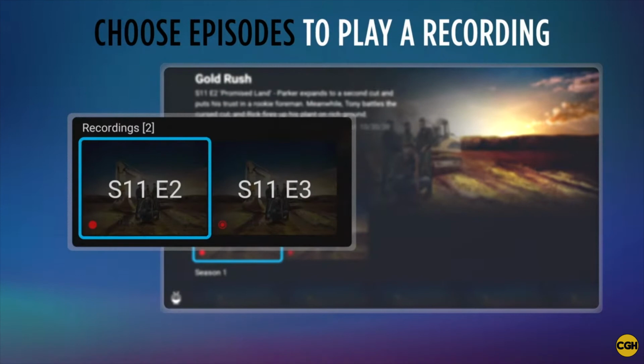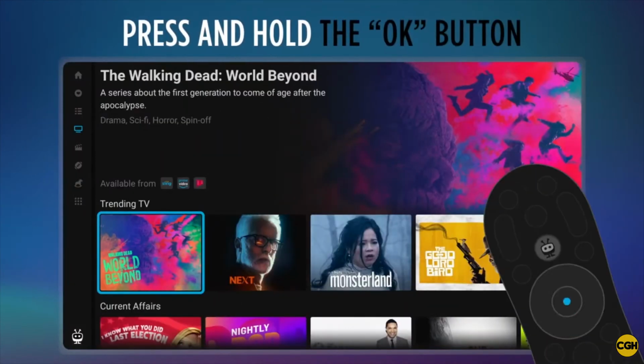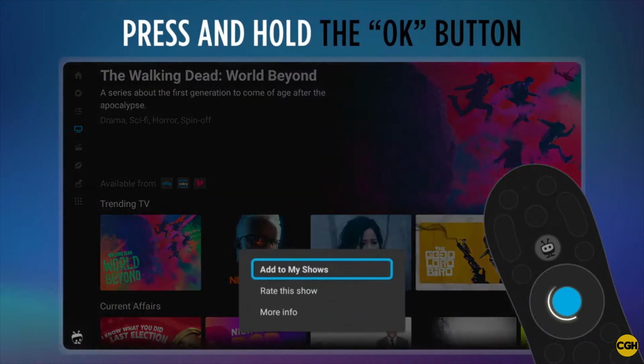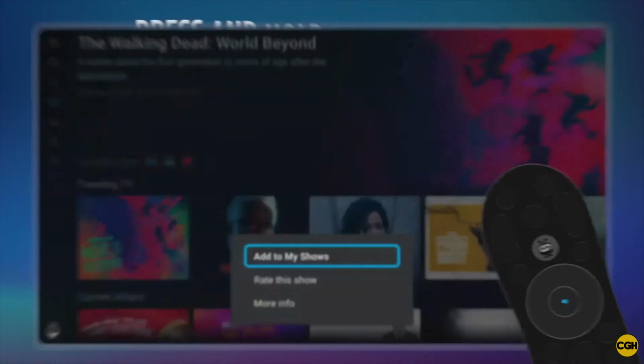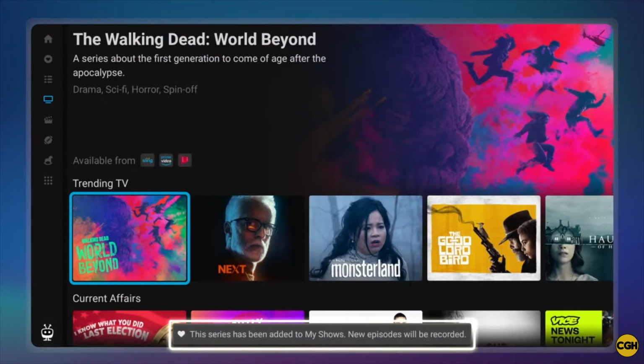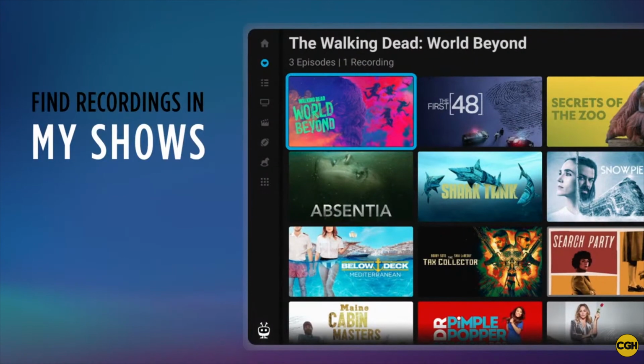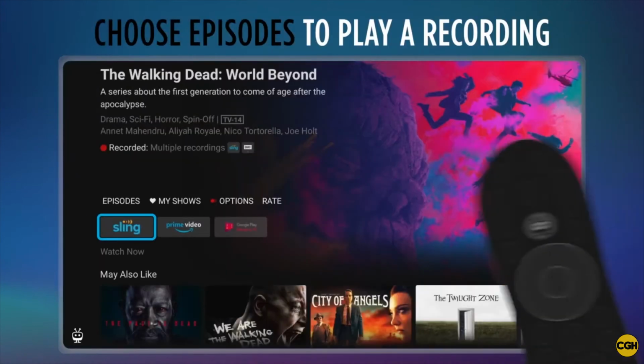You use Sling TV as a cable replacement. Sling TV on the TiVo Stream 4K is the closest one-to-one replacement for cable we've yet to see. The guide interface, while a bit slower to load, looks exactly like the guide menu you'd find watching cable and therefore very intuitive.